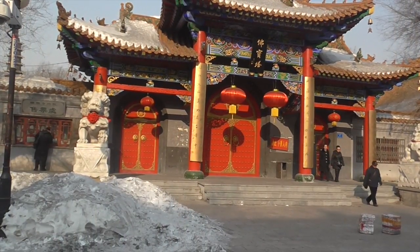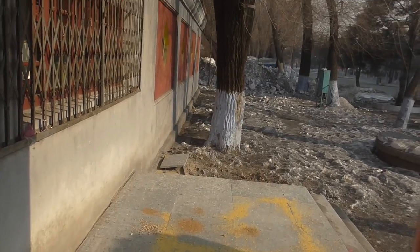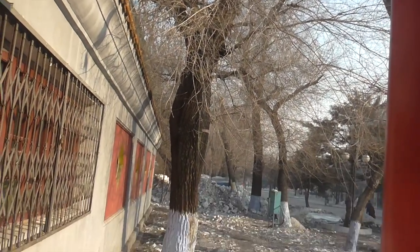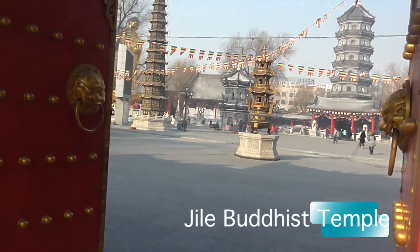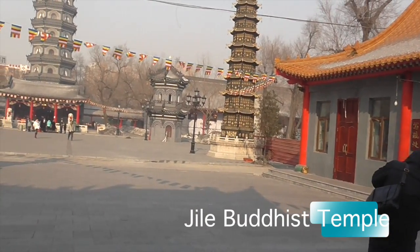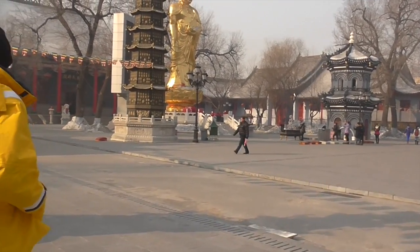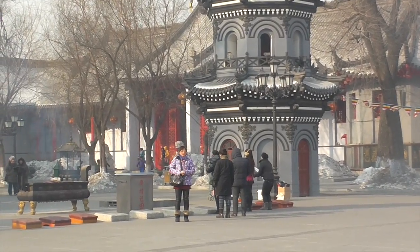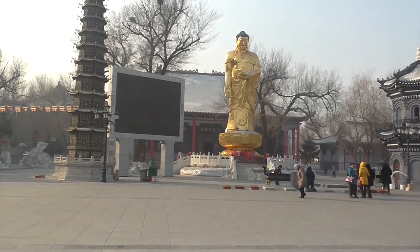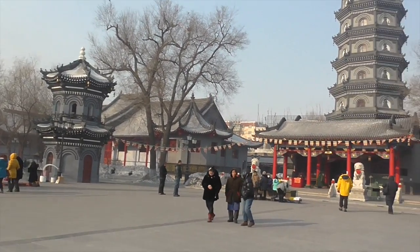First stop on today's itinerary, a Buddhist temple. You feed the sparrows there. Hi, little guys. Are you all cold? Hungry? To Buddhist temple. And I know I said it wrong. This one is a little different looking. This is the biggest Buddhist temple in northeast China, with many different halls.